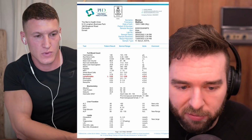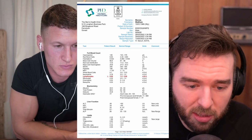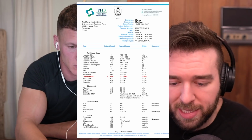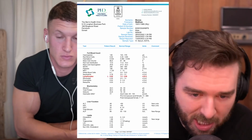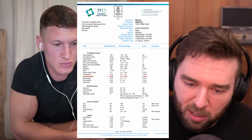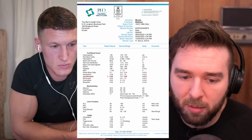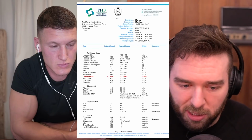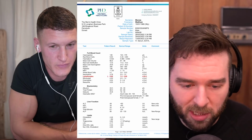Now getting into the liver function, we have hepatotoxicity metrics. In general, if you're going to be using a synthetic designer drug or some orally administered agent that's in and out of your system fast, you might see transient spikes in ALT and AST. Yours are in range. Your liver function looks good. Nothing here is concerning to me from a health standpoint or a doping standpoint.